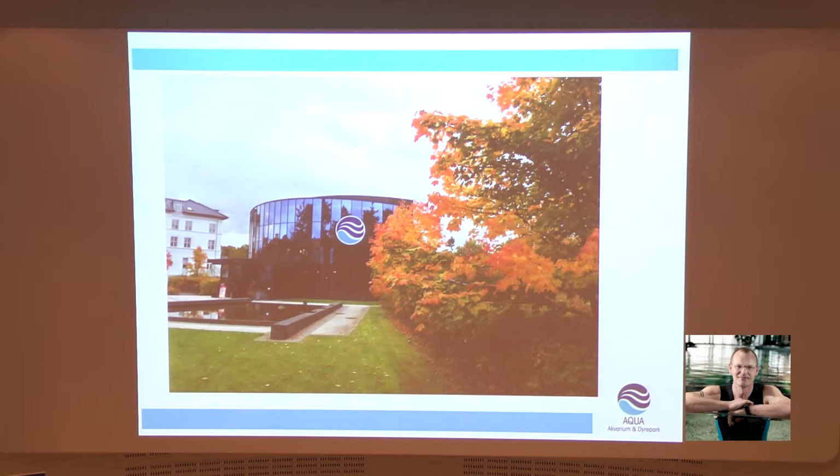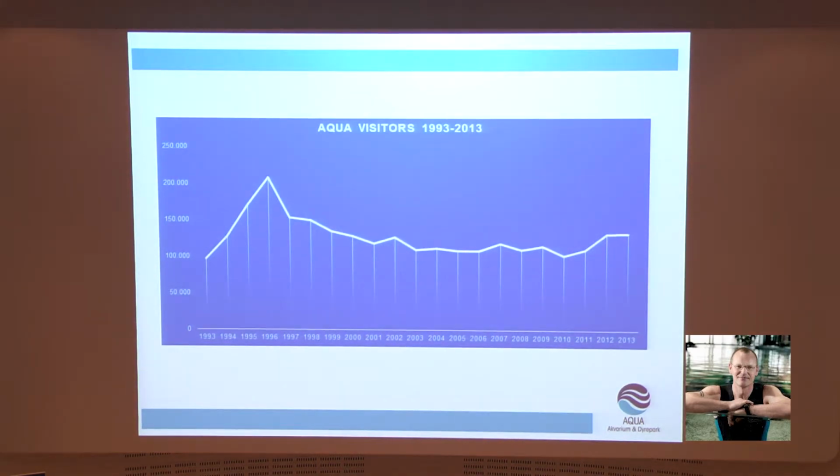But if you see this curve, you can see we had some problems in 2010. In 1996, we had the peak of more than 200,000 guests. But from that time, for the next 14 years until 2010, there was just a decline in attendance.